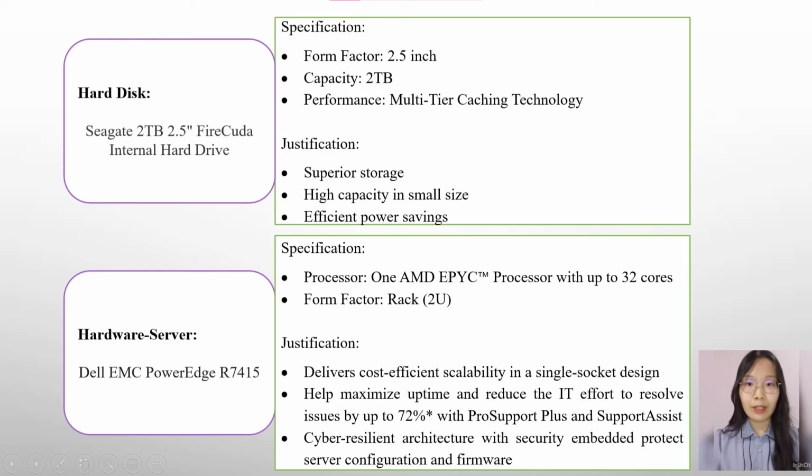For the server, we choose Dell EMC PowerEdge R7415. It delivers cost-efficient scalability in a single socket design. It adds plenty of storage and memory capacity to meet the needs of demanding workloads. Dell EMC OpenManage helps maximize issue resolution by up to 72% with ProSupport Plus and SupportAssist. Cyber-resilient architecture with secure boot protects server configuration and firmware from malicious changes with new configuration lockdown.